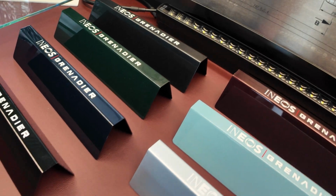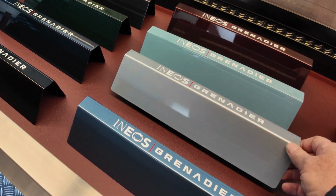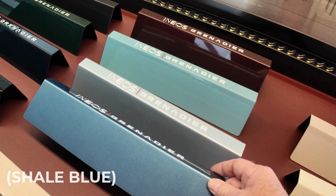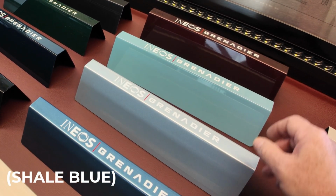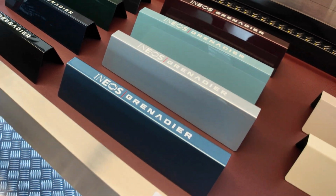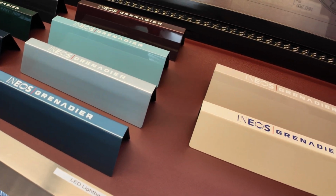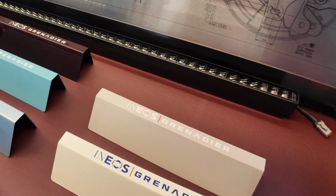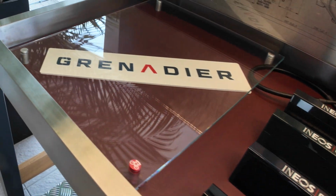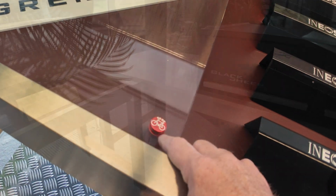And notice the sterling silver. It's definitely silver, but it kind of takes a blue cast. This is the Shayla, and this is Eldoret Blue. And across the back, I just noticed they have an LED light bar. And a little example of the toot button.